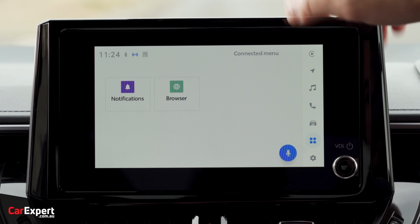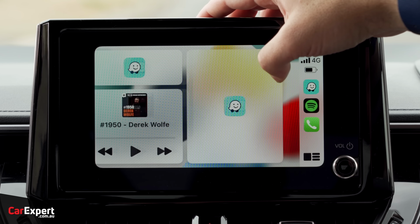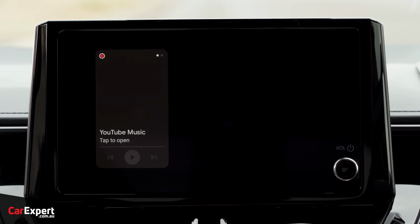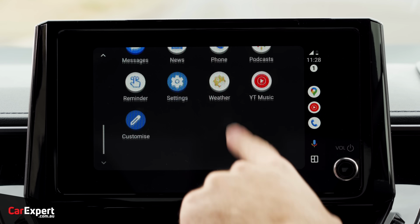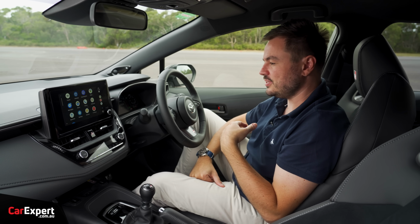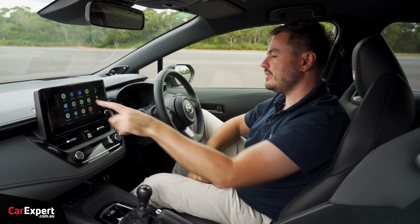Apple CarPlay is wireless. This is what it looks like here, so not too bad, nice and snappy without any dramas there. And this is what Android Auto looks like. So again, full screen integration. Nice and snappy there as well, but keep in mind Android Auto is wired while CarPlay is wireless. Oh, by the way, this has inbuilt satellite navigation as well.